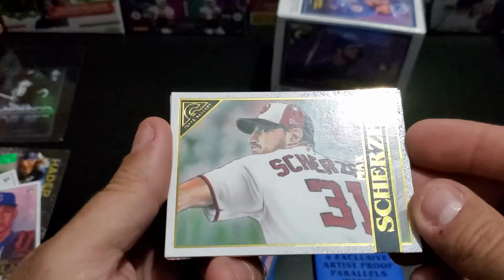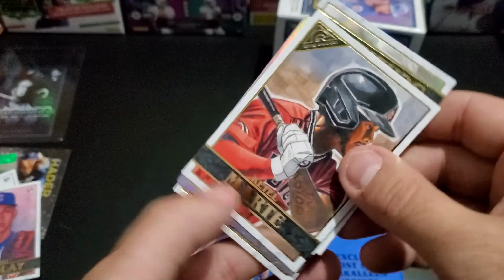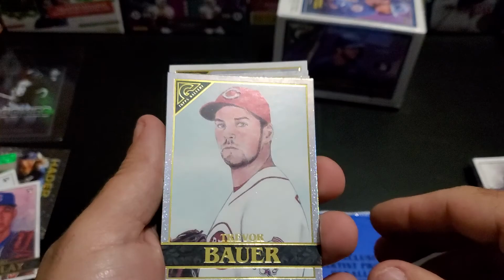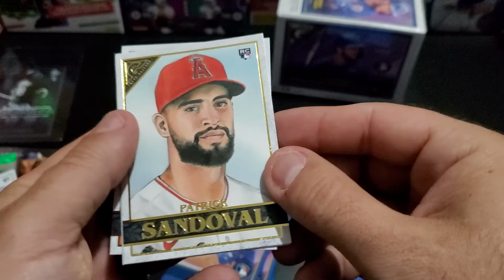All right, Max Scherzer. Oh, we got something different, looks like. Got a parallel right there, you can see. Ketel Marte. And this is going to be a Trevor Bauer. It's just a silver parallel, I believe. Not bad, nice looking card. And then a Patrick Sandoval rookie card.